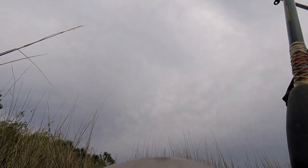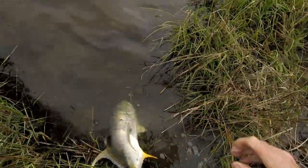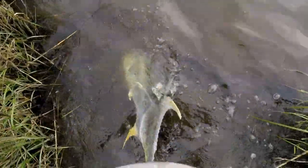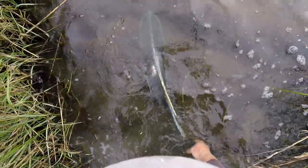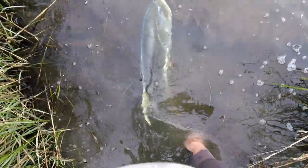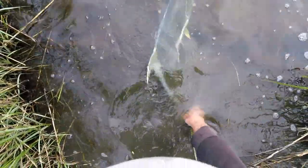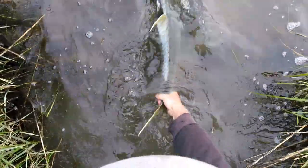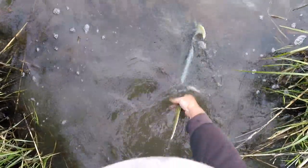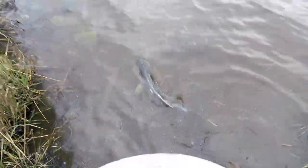Let's see if we can revive him now. Let's get him revived. Come on, buddy, breathe. That's why I didn't want you fighting me till the end. There you go, now you're getting better. Now you're getting with it. You go on your own.